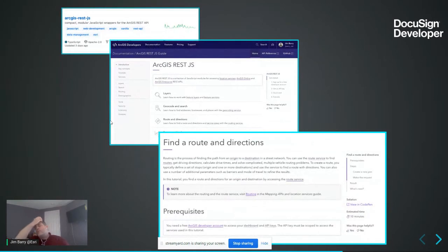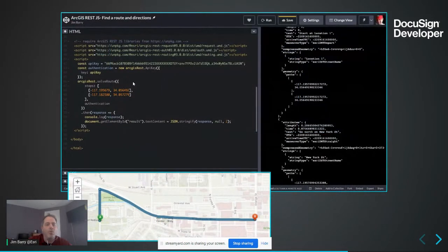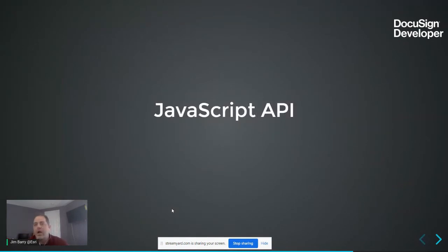If you're a web developer, we also have a REST.js open source application that you can bring in that makes the REST API even easier to use than it is already. Here's an example where I'm doing some JavaScript development. I bring in REST.js and I send some parameters. So I don't have to build the URL myself, or the JSON, or a post request. I can just work with these objects, set the parameters, call the method, and it does the same thing. It returns the same exact JSON, turn by turn directions, and gives me the graphics. I could draw it on my map.